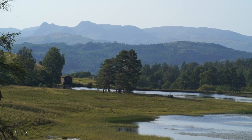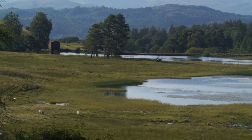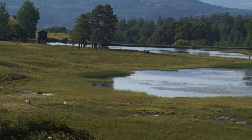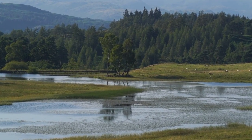You've got this copse of trees here, and you can just see some reflections. If I move further to the right, I've just stood here at the minute so you can see the boathouse, but as I move further to the right, those reflections become more prominent. And then you've got another little copse of trees there, which are nice.